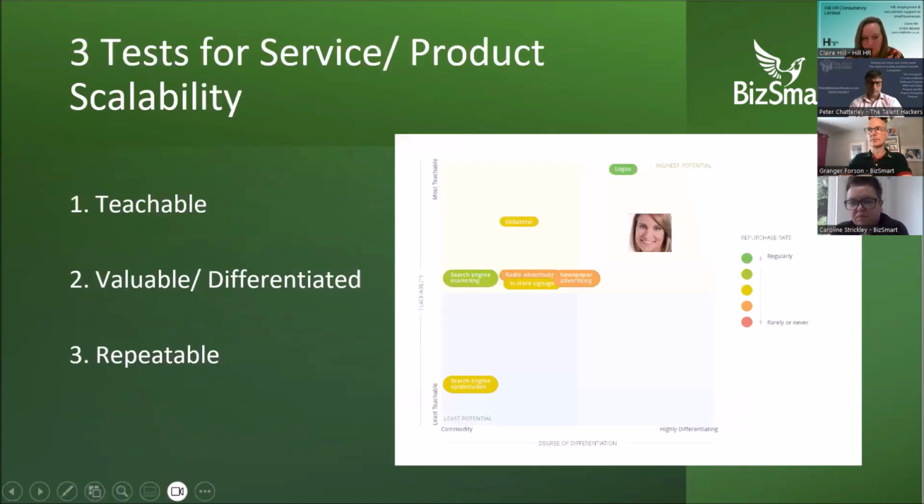So that's the hedgehog. And then that profit engine, that bottom right hand circle, whatever that is, needs to be scalable in itself, because if that's not scalable, it's ad hoc, then we're just focusing on something that fits the three circles, but at the end isn't really a scalable product or service.